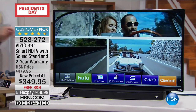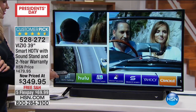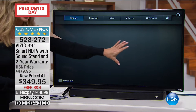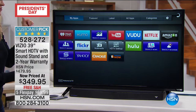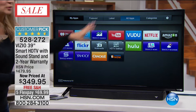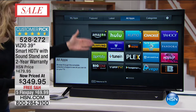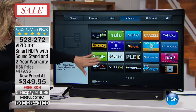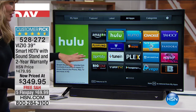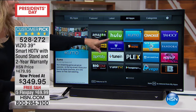What's great about this is that look what just happened. You're able to go into that smart TV feature, and now watch what happens because it's going to populate for you hundreds and hundreds of apps. These are my apps, the latest. Let's go into all apps. Now, what the heck is an app? I think of it like a television station. When you go into one of these little boxes, it's almost like a game show. You open up that little box and underneath it, there are hundreds of viewing options. If you want to watch almost any television show ever known to man, you can go into Hulu.